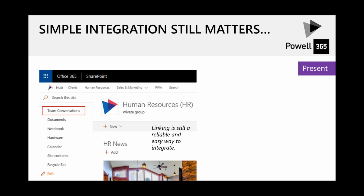So this was an example of our HR site internally. It's a private group, and then we included a link before when Teams was just launched, called it Team Conversations, and that link opened up Microsoft Teams. It was a simple integration that helped users a lot to take advantage of both tools and be able to switch between those different tools.